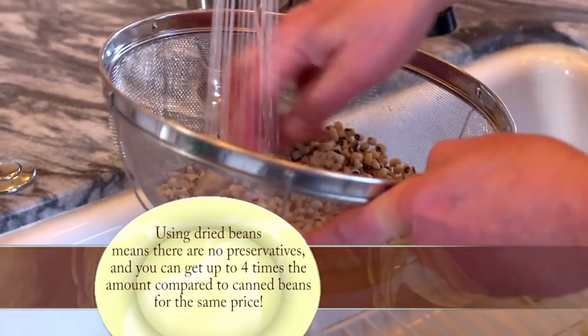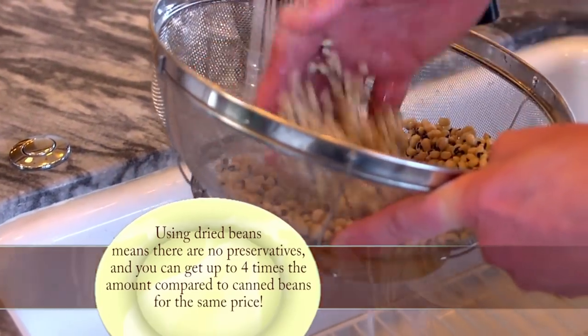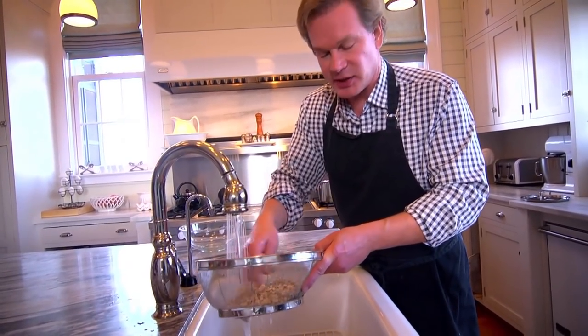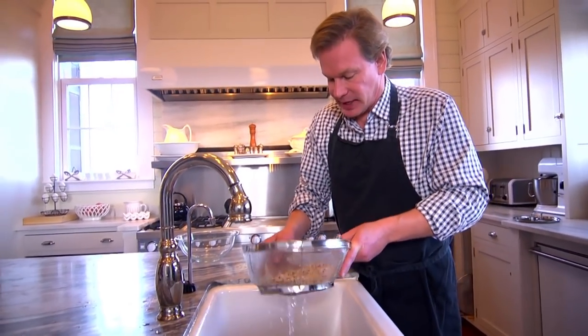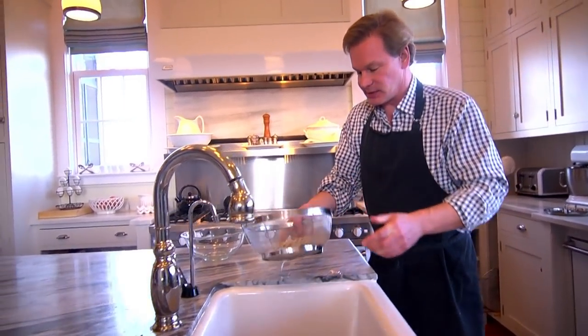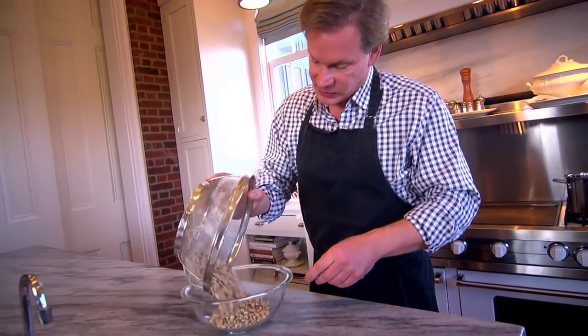What I like to do is just take them and wash them off, because sometimes when they come from the mill, you may find a stick, maybe even a stone in there, and I just like to wash the dust off of them. Now the other reason I like to use these dried beans is that from a standpoint of fresh or frozen or canned, they're often less expensive.